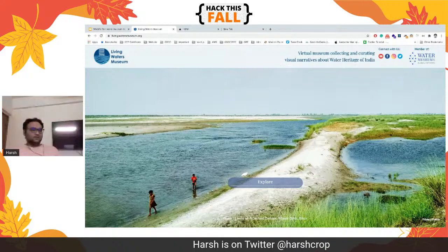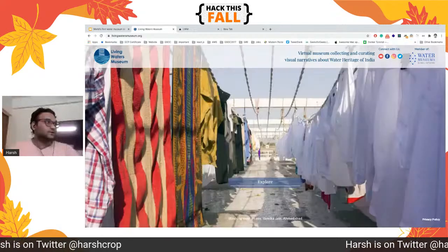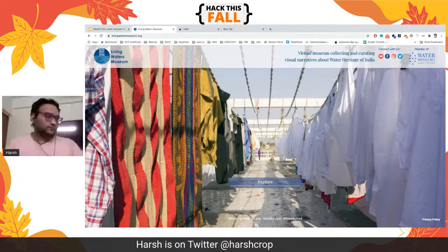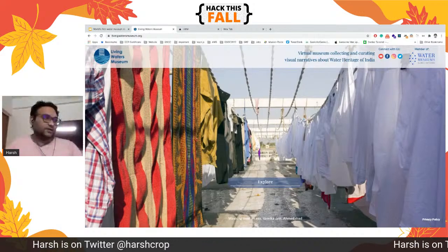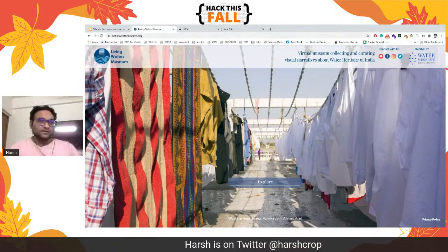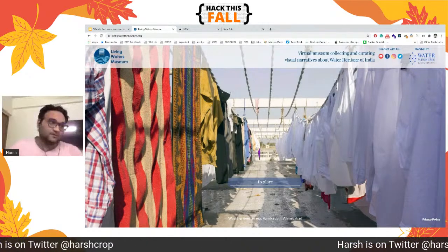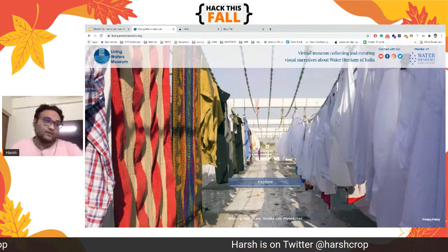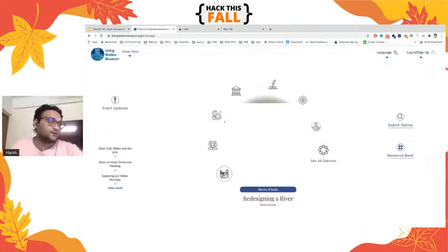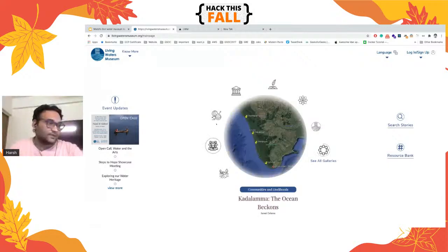Every time you refresh this page, the background image changes. This is one of those CSS things. We're not using any image tag here; we are just rendering it from CSS. And when you click explore, this is how it looks. There are whole animations here.